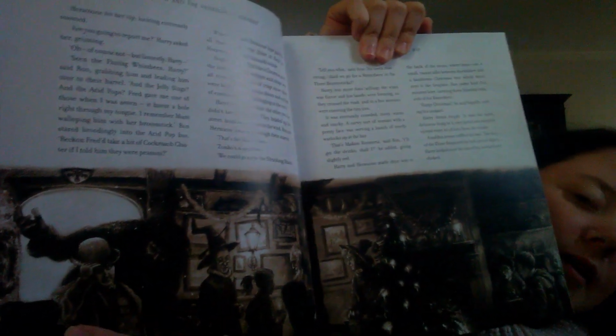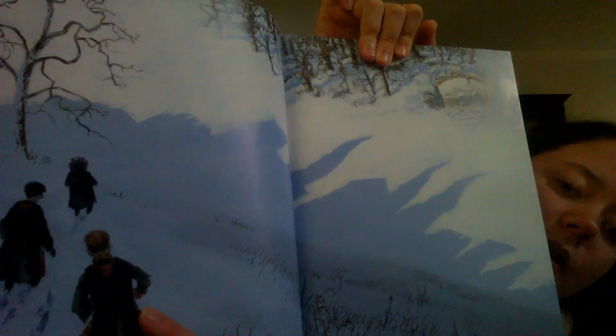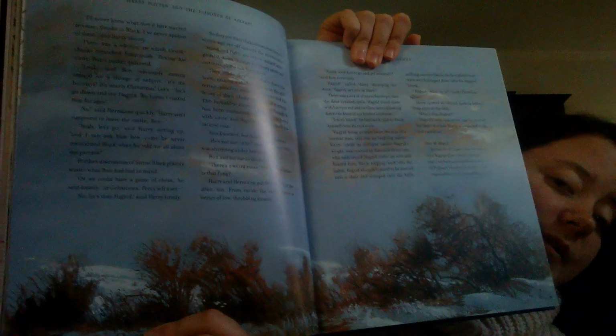And then this is one of my favorite kind of bottom illustrations. This is when the trio overhears the adults talking about Sirius being friends with James and Lily when they're in the Three Broomsticks and they're hiding behind the Christmas tree. And then this is another favorite. This is the trio walking through the snow on the Hogwarts grounds during the Firebolt chapter, so it's at Christmas. That one's really beautiful as well.